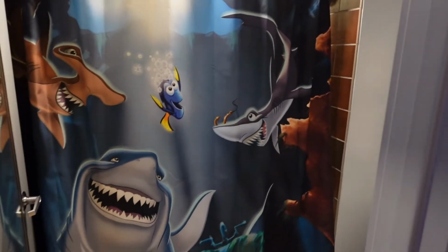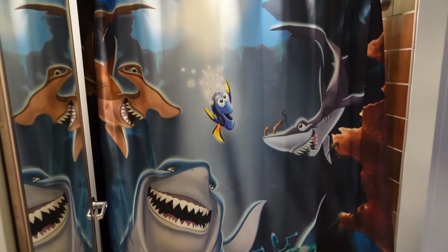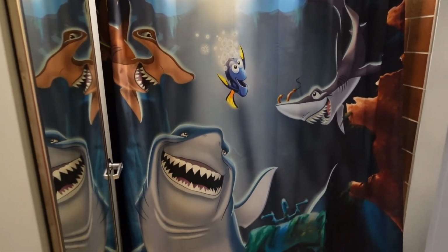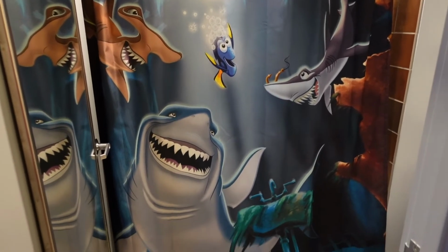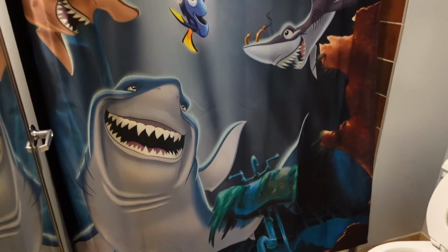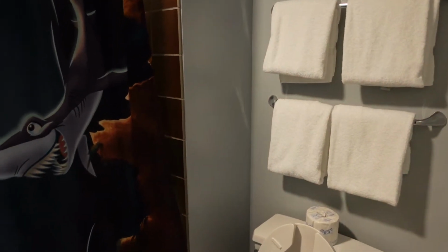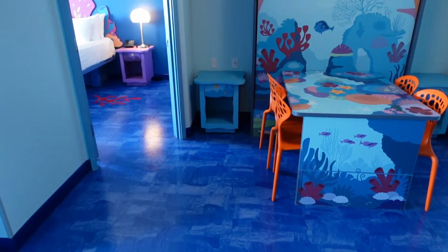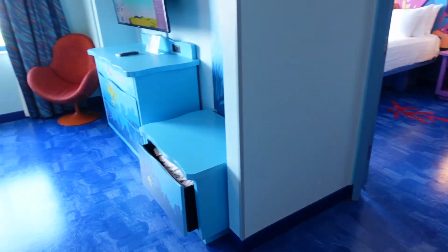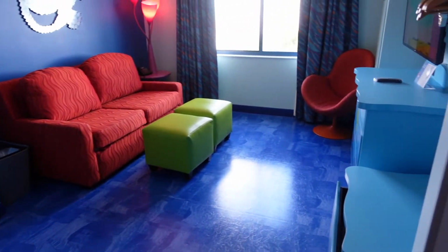We step in here, we got our shower and tub. This cool shower curtain. Bruce and his buddies kind of surrounding Dory there. He's kind of not aware of what's going on. Commode and some extra towels and such back there. We come back out here. Turn this way. We got our nice big living room and kitchenette.